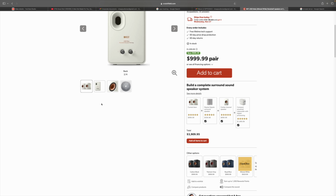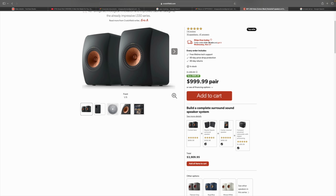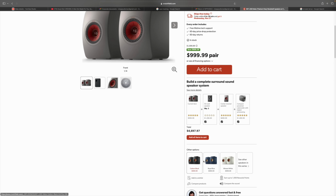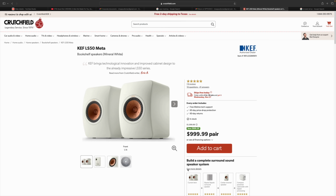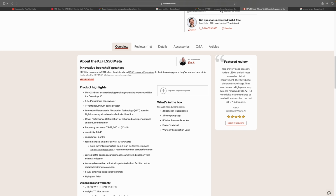They have a whole bunch of different colors. You have carbon black. You have titanium gray, which is kind of cool. I probably would get the titanium gray if I was getting these. You have the blue ones, which I had in for my last review, and then some creamy white ones with copper colored woofers. 5.25-inch aluminum cone woofer, 1-inch vented aluminum dome tweeter. This is a concentric speaker. Very beefy, very inert, very beautiful enclosure. Frequency response 79 up to 28,000 hertz.